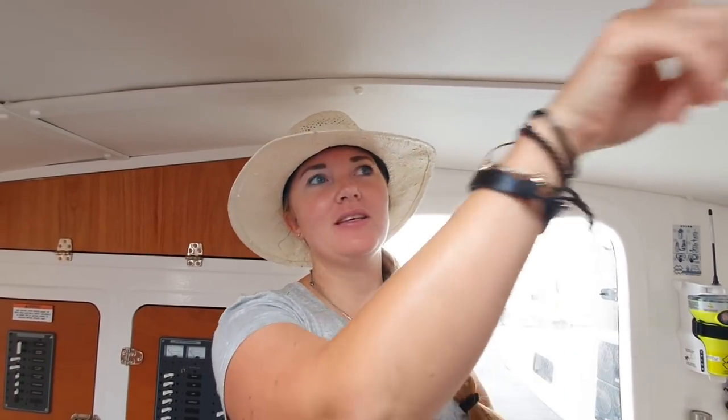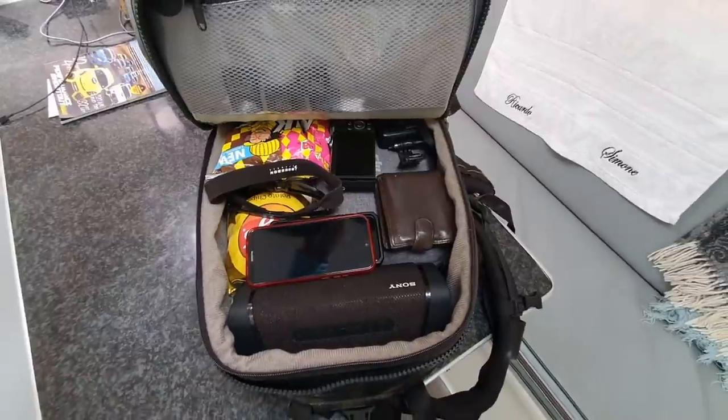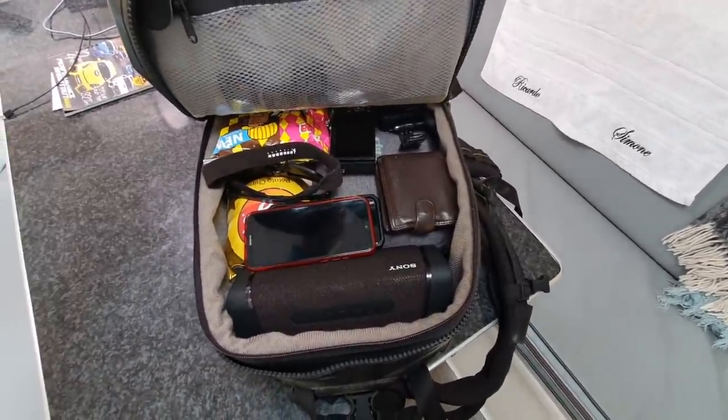What are we doing today? We're gonna go take a walk to the lighthouse. So we got the dinghy, we're gonna ride back to where me and Ricky went touring yesterday by the flamingos and stuff. We're gonna park the dinghy there and then take a walk all the way to the lighthouse, which is down there. It's about a 5k walk. So the bag is loaded up with gear, drone, speaker, cell phone. Who's taking a wallet? I'll put your wallet in.